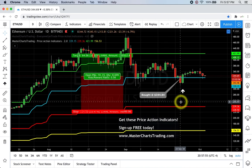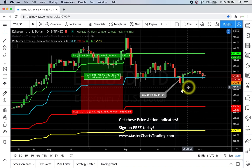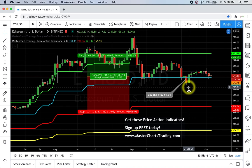And you can buy major cryptos now on even big exchanges like Robinhood. Robinhood, for example, has crypto. You can buy cryptos. You cannot sell them. You cannot short it. You cannot have options on them, but you can at least buy them. So that's what I did.